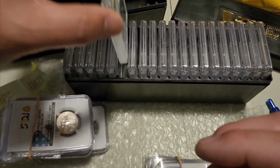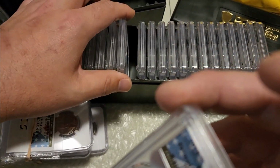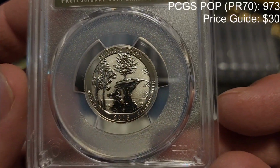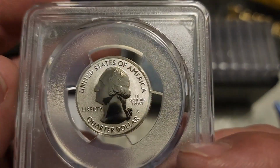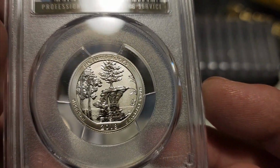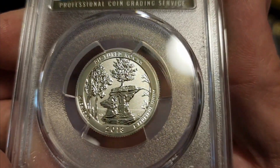So another Cumberland Island. I won't harp on these too long because, like I said, they do have true view on them. And this is one of my favorite quarters to look through. The pictured rocks. There's a really, really nice DDO on the Philadelphia one, but I really like the design too. I just kind of like that rock out in the middle of the water there. It's just really neat to me with the tree growing on it. So very glad those crossed. And I think this is the last one of the reverse proofs.